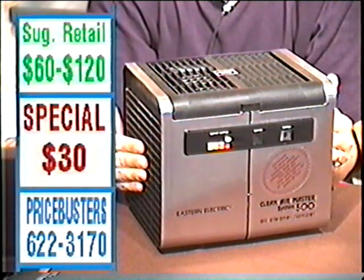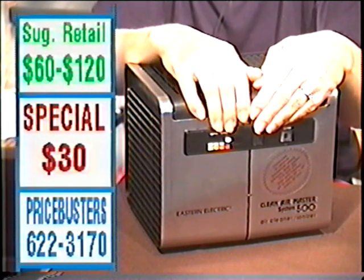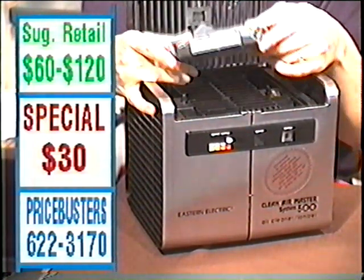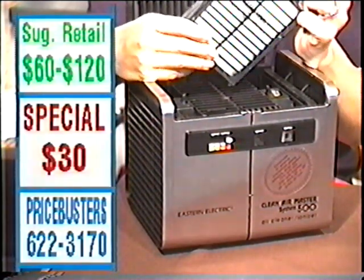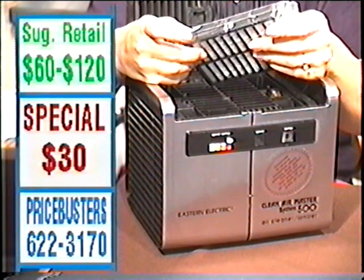But let me show you how it works. It draws in air from two different directions. Both of these grills will pull in the air. The air goes through, is ionized through here, and then goes through this filtering system. And this is a plastic-coated filter here. You take the plastic off before you use it. It has three different things in here.